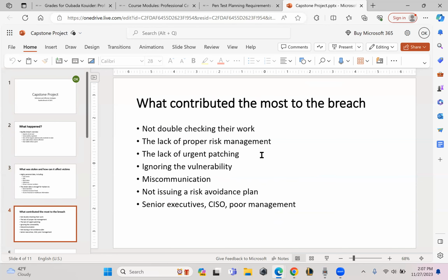What contributed the most to the breach? I would say not double checking their work, which is a common mistake for people, as everyone should be double checking their work, proofreading, everything. And then I would say the lack of proper risk management, the lack of urgent patching, ignoring that vulnerability, poor communication, no risk avoidance plan. Just a lot of bad moves from the Equifax team. And if they just had a proper risk avoidance plan instead of just accepting that vulnerability when they first had a suspicious activity, they would have saved 600 million plus in dollar amount.